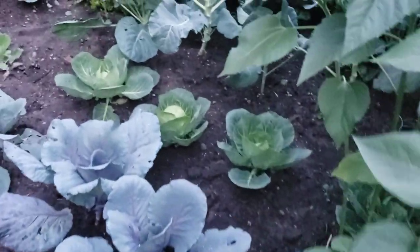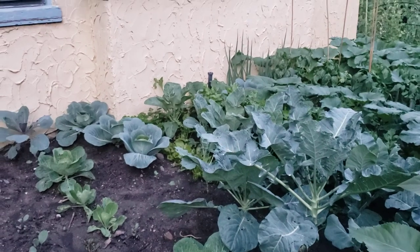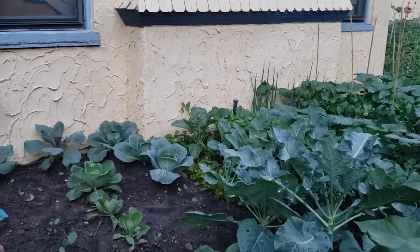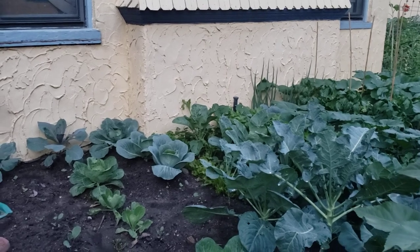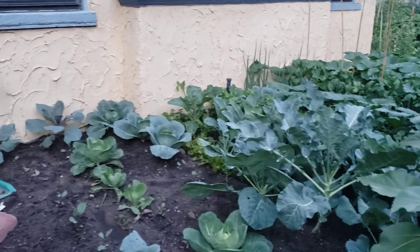We have a very nice head of cabbage over there right now, and the other heads are coming on, and then we have some very nice heads in the back. I just want them to get a whole lot bigger. Hopefully they won't split. We've been keeping an eye on that. If I start to see any cracking whatsoever, I will harvest them very quickly.